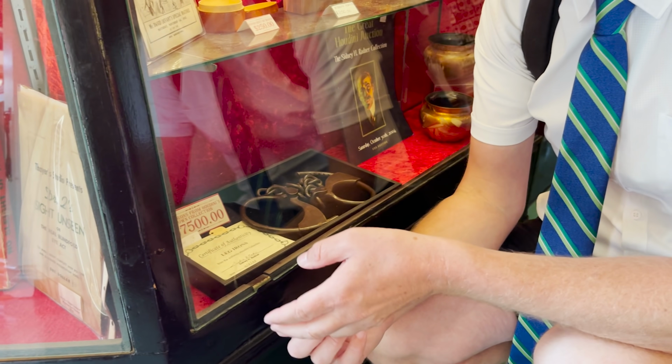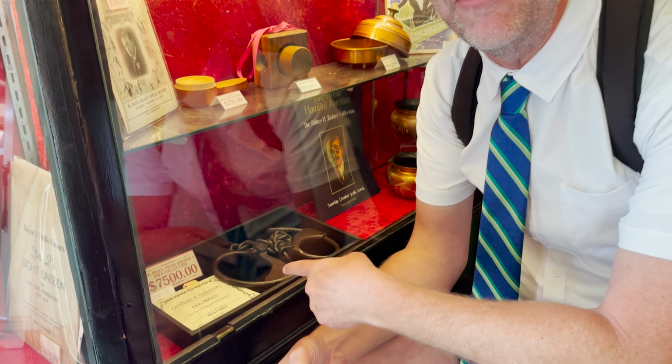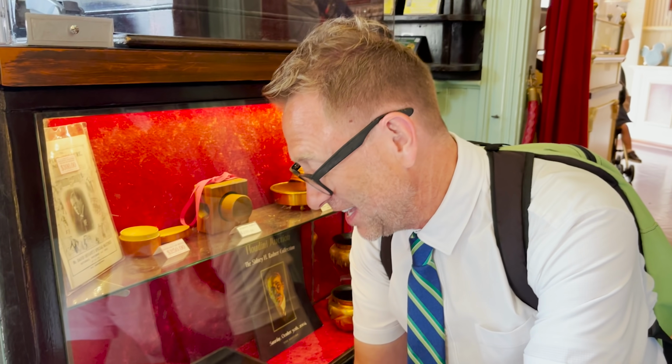If you want to buy them, you can buy them for $7,500. And they have like an authentication piece. Plus, that's not the only thing they have here from Harry Houdini. They have even more. I'll show you. Almost everything you see out here in the display cases was owned by Harry Houdini, and it's all for sale, except this briefcase. Other than that, everything here is for sale, including that shirt.